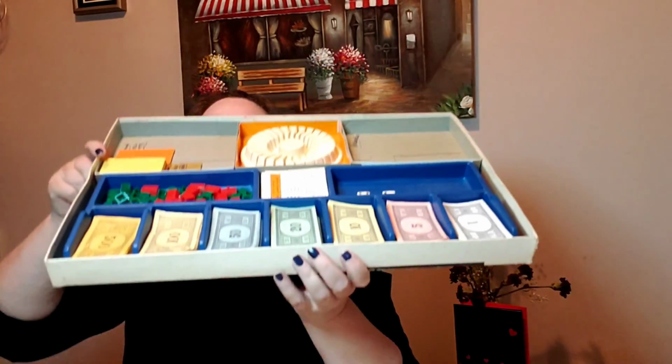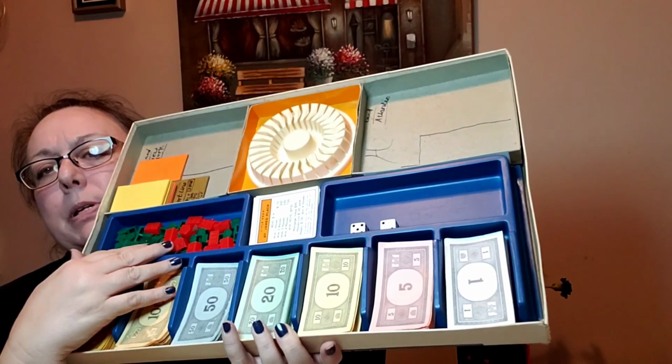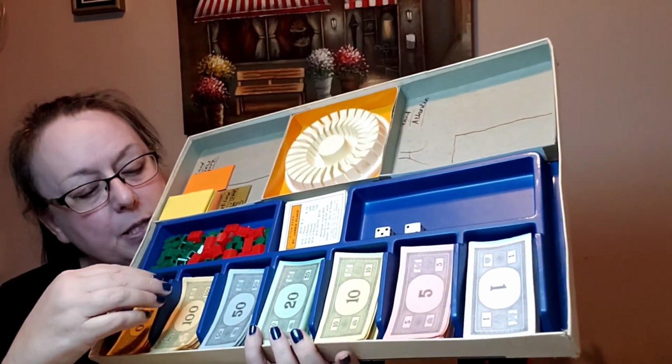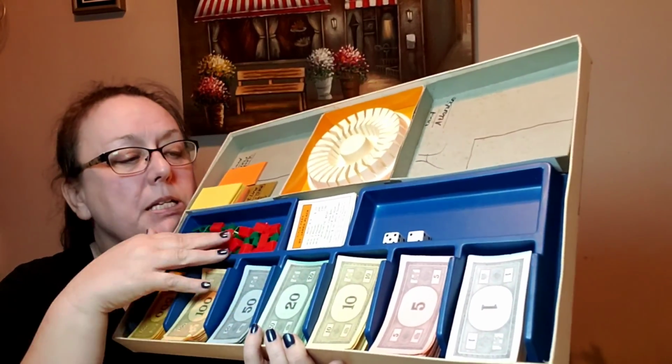See, I don't have to pick it all up. You can see it's got the little card holder. It's got the little plastic pieces. It's got the place cards. It's got the chance cards and the lucky cards. And it's got all this money. And I mean, there's a lot of money in here. And it's got the dice. It's got the place holder.